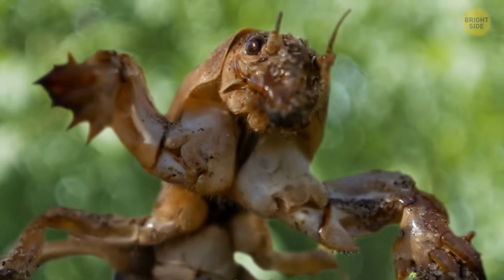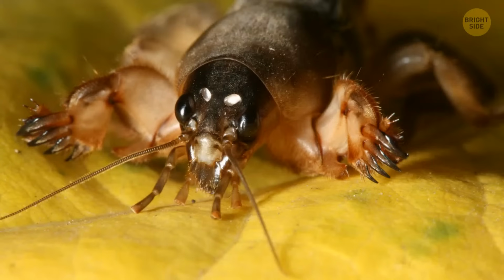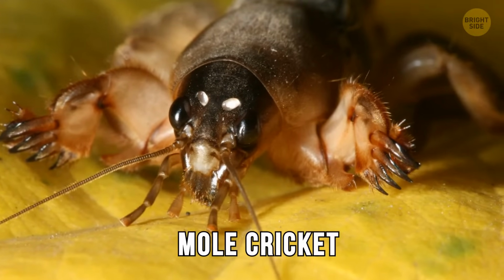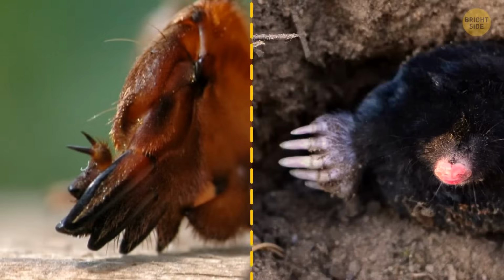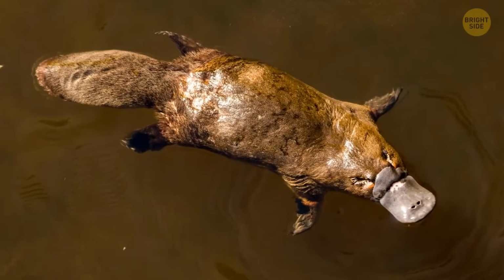Looking like someone got halfway through building one insect and forgot what part came next, the mole cricket is one insect that really looks out of this world. With claws like a mole, a body of a cricket, and the head of a shrimp, this critter is like the platypus of the insect world.